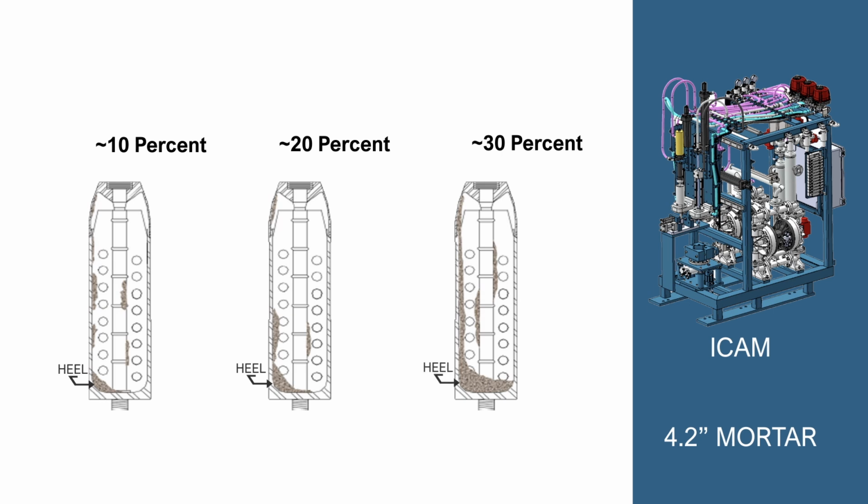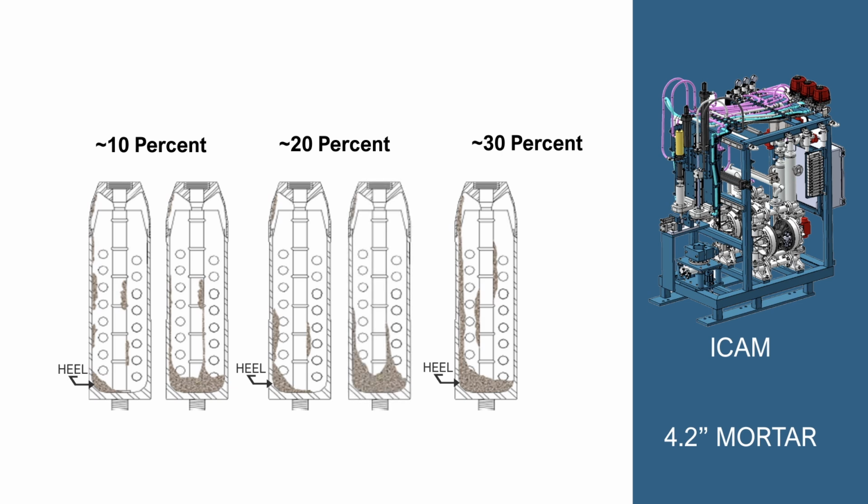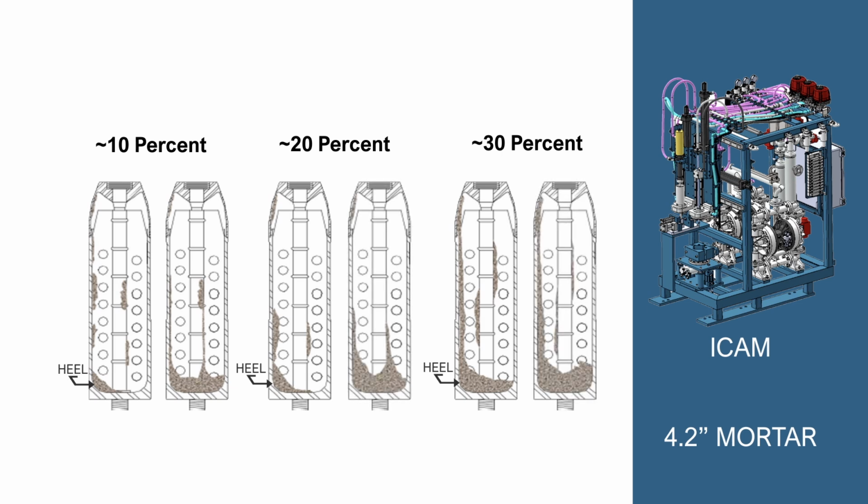This diagram shows examples of various heel locations by percentage. The mortar under each percentage category is the immediate state of heel when reorienting from the horizontal to vertical position. The mortar on the right is an example of what the heel might look like after additional time in the vertical position.